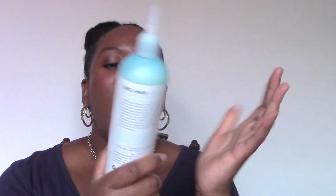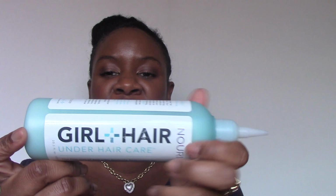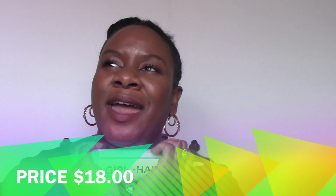Now I'm going to show you a couple of other leave-in conditioners, and that's why this one is kind of held up a bit more on a pedestal. Here is Girl Plus Hair. You may have seen this when I first went to a hair show earlier this year, like in the summer, and I got it from this company. The owner was there. She was very pleasant. And so this is a leave-in conditioner.